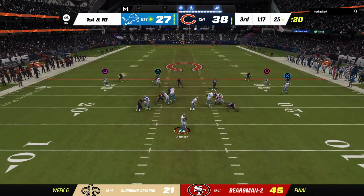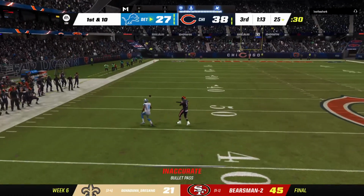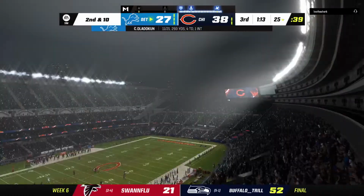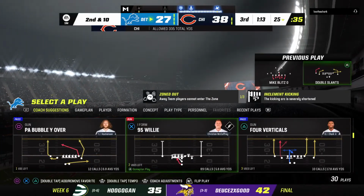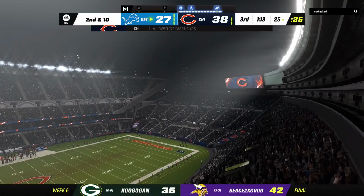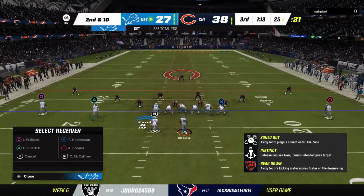Throwing on 1st down with Oladokun. And his throw is incomplete. I think he's got to be careful as he continues to try to extend plays because he's already been intercepted in this game. And the coverage, they continue to challenge all of his receivers downfield.